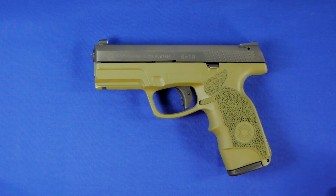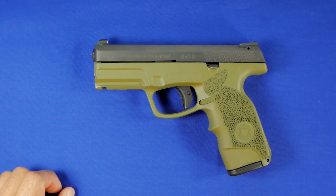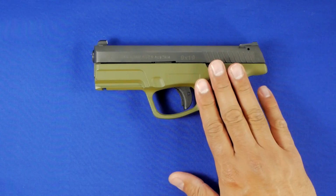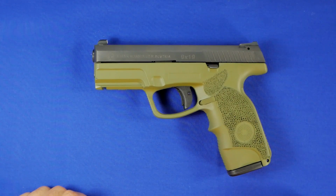Now, the Steyr has 4 generations, as I stated before. The first couple of generations were not that great. There were some problems with those. However, with the Gen 4s, which you see right here, again, I've had no issues with this handgun whatsoever. Some people have said they've seen some issues with them, but me personally, I've never had that.